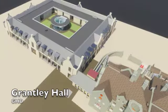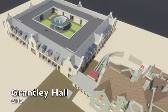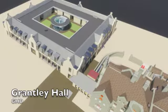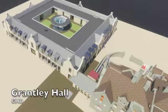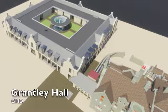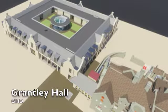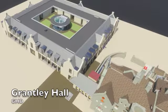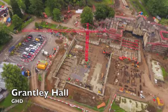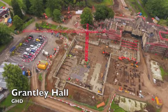The third project in this category is Grantley Hall, submitted by GHD. Grantley Hall is a Grade 2 listed luxury 5-star hotel and wellness retreat. It offers a unique combination of luxury accommodation, spa and wellness facilities, and a diverse range of dining experiences, all set in 30 acres of mature landscaped grounds.